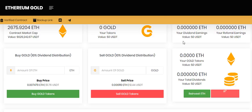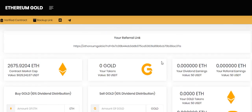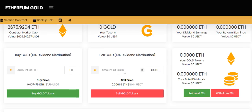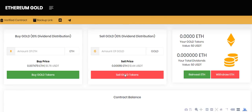It'll have my tokens, and so on. Okay. So once you do that, you're in the contract. And every time somebody buys in the contract, you get the 10% dividend distribution. And if anybody buys out of the contract, you get the 10% distribution. Okay. Now, hopefully I'm explaining this pretty well.